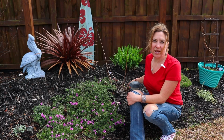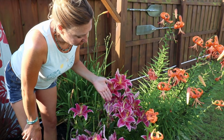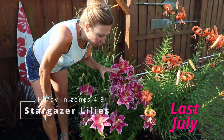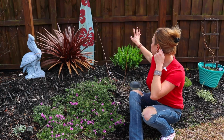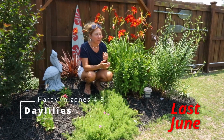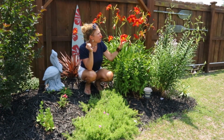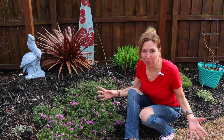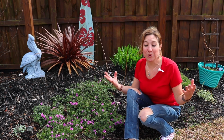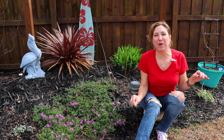Here, I already have some sprouts from my Stargazer lilies. These are really summer bloomers, but I love them, and I have quite a lily selection right here in my yard. So these are Stargazers. These are going to be daylilies. And I think the daylilies are red, a dark red in this spot, but you know, I am a firm believer in having as many dividable perennials as possible. So I end up dividing things and moving them around in my yard. So I actually am not positive which ones I have there. I'll have to look back at a picture.